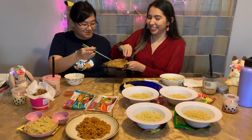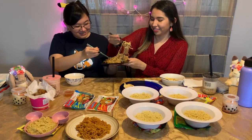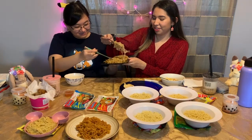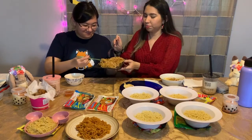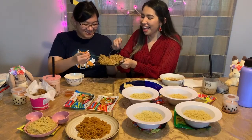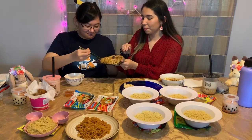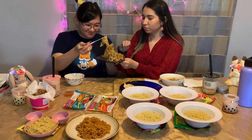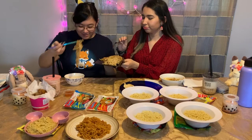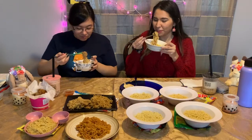Dude, we just need to get some scissors for these. I grabbed her chopstick. My bad. There you go. Teamwork. That's friendship. Ready? Oh wait, we've had these before.